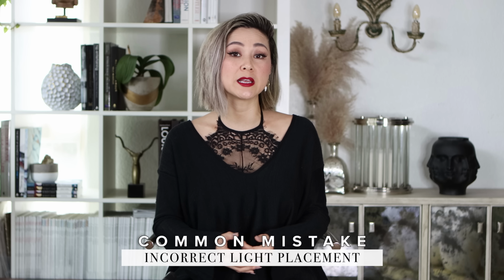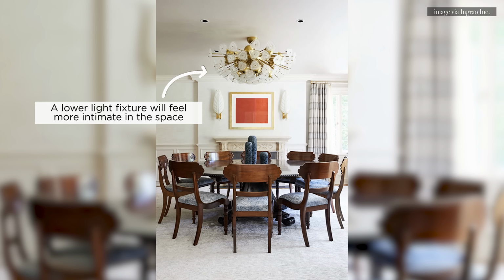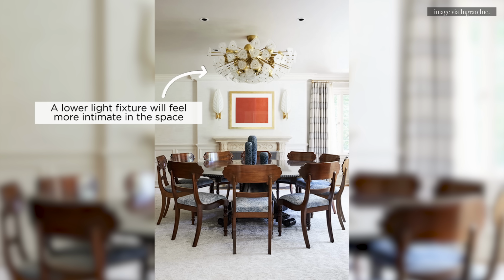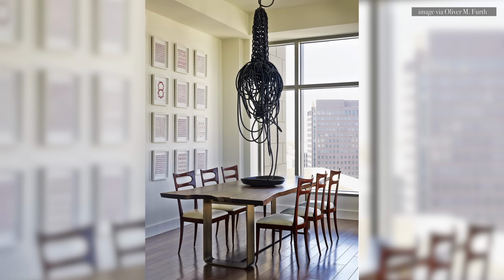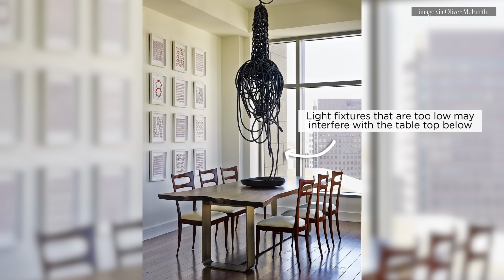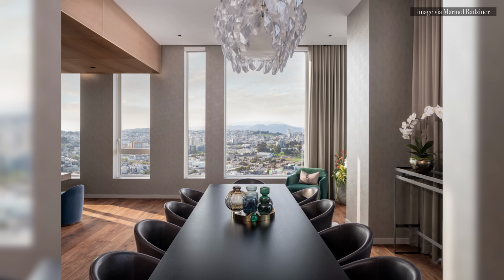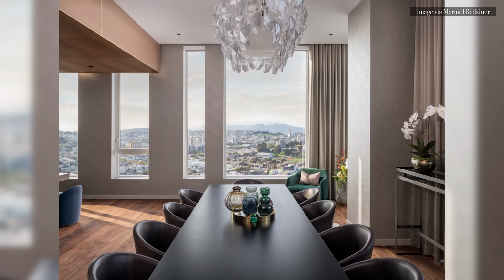Another common design mistake I see in dining rooms is the incorrect placement of the light fixture. That light fixture might be hung too high or too low. Too low can cause hot spots on the dining table and make the room look cornered in. Too high, and while the light fixture might light the ceiling, it won't do anything to light the table below it.